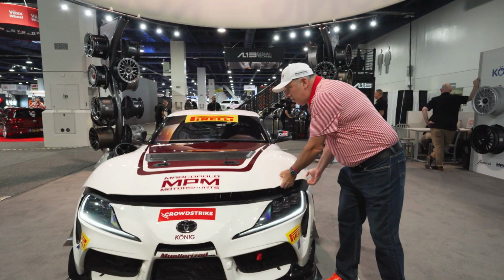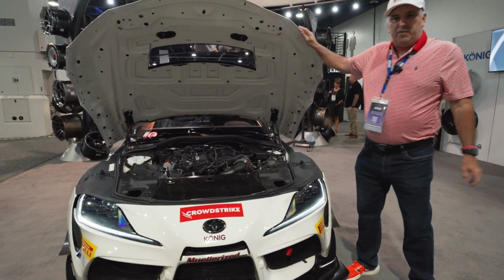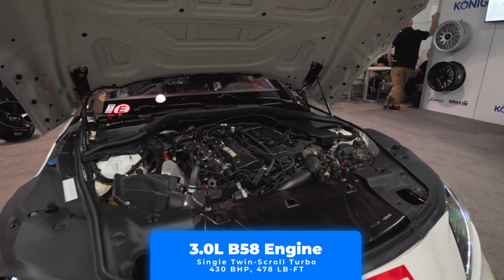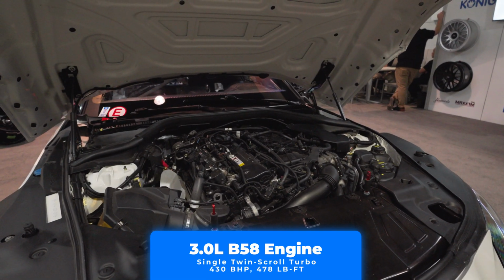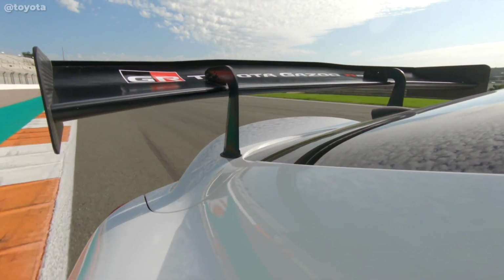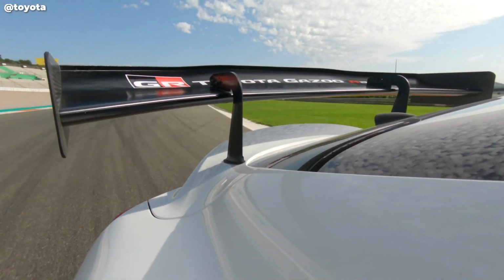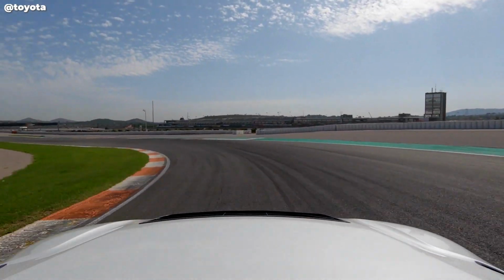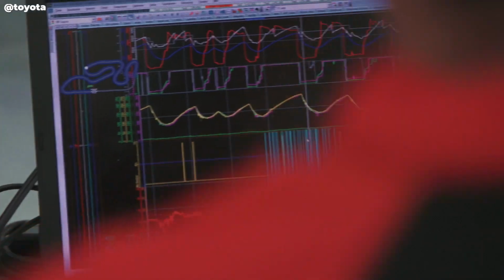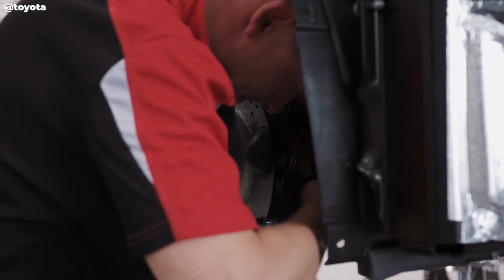Here underneath the hood, we've got a B58 engine, single turbocharged, electronic wastegate, with the power and the durability to win at the GT4 level. So our Toyota GT4, what makes it unique in the racing space is it's made by Toyota in their Gazoo Racing arm, and it's entirely prepared in Europe for racing.